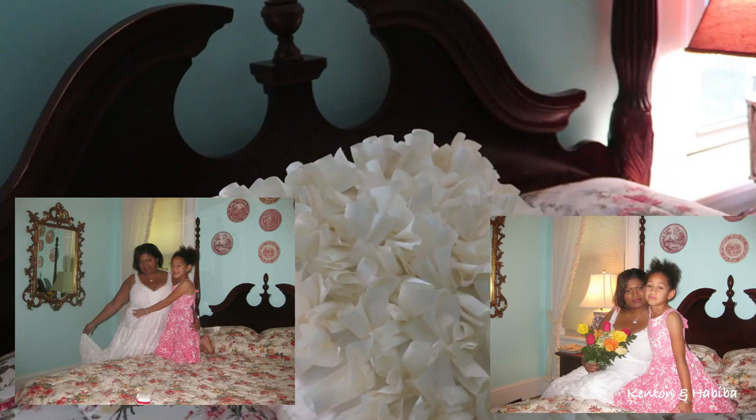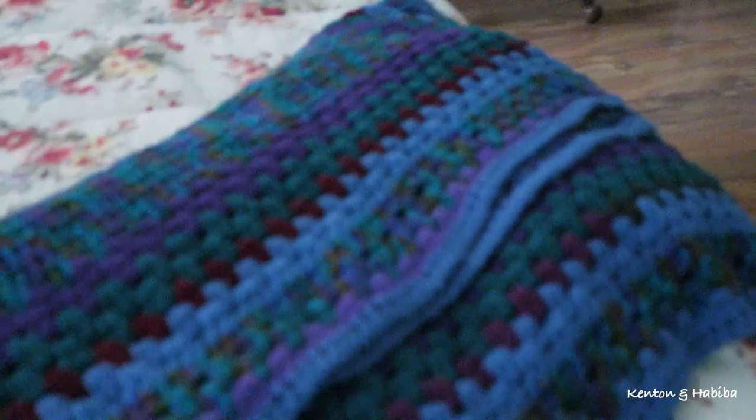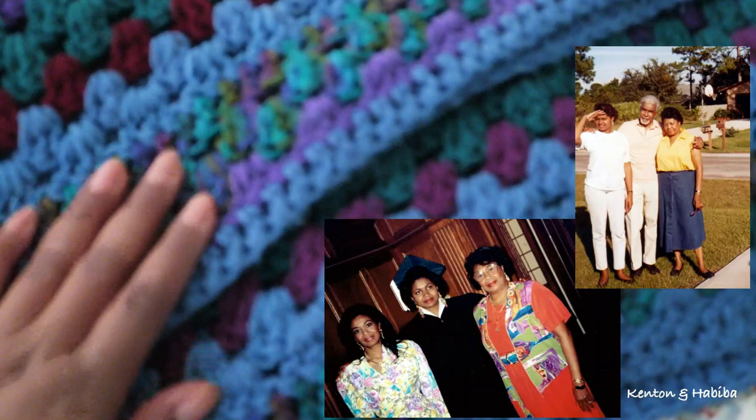Back in 1995 was when I was in Charleston, me and Kenton. I went there for medical school. So that's where I got this bed. And this is an old blanket that my grandma, may she rest in peace, made. And I keep that up here.